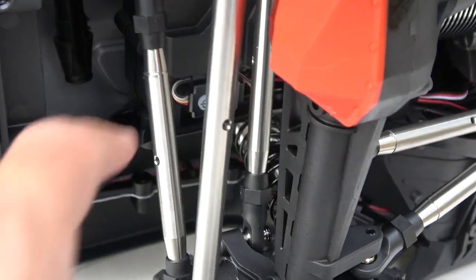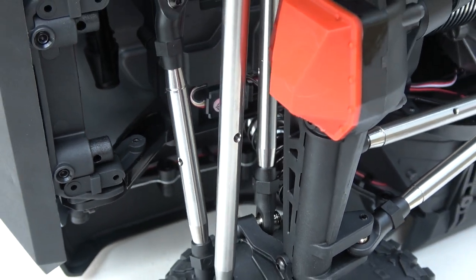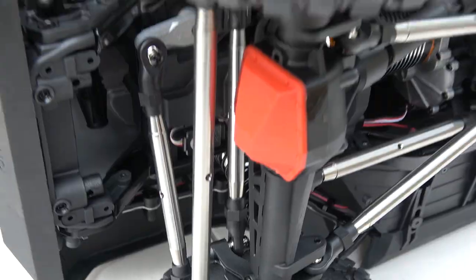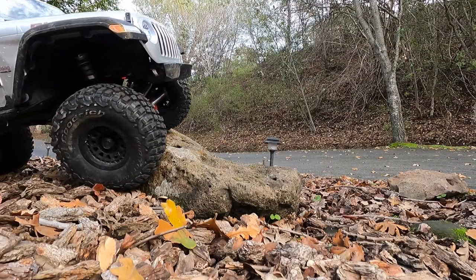The ESC arming button is easy to reach under the right fender, and you get used to its location pretty quick. This is nice because if you're crawling around for a while, you can take an extended break, just shut the truck off, and you don't have to take the body off and disconnect the battery.